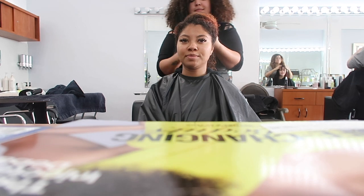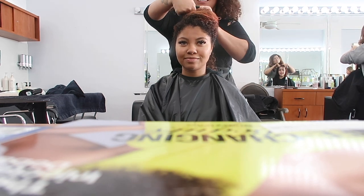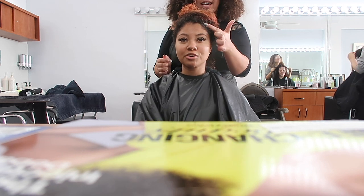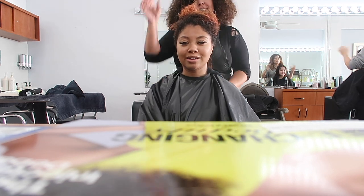I haven't kept the black to show, so it's not so drastic, because imagine if we did the whole root. A good blend, because if it grows out, it's going to be a black line.